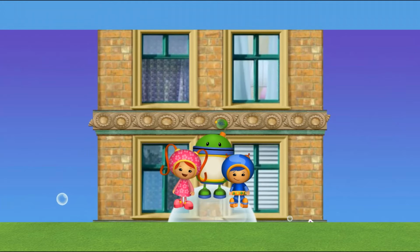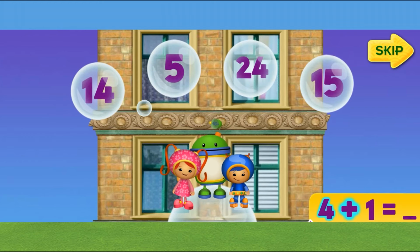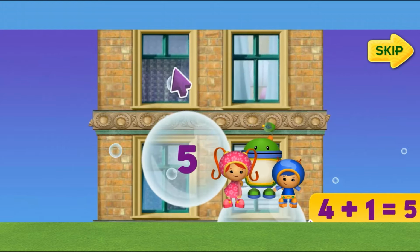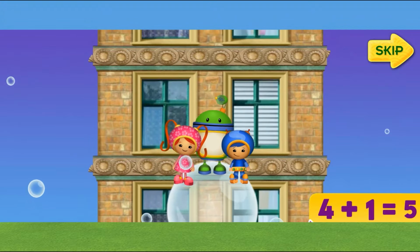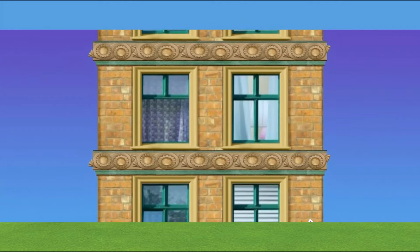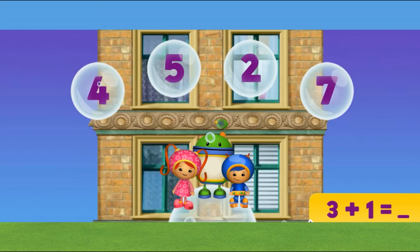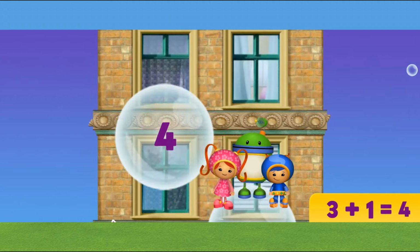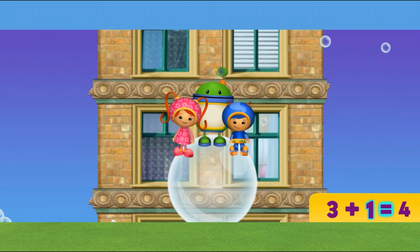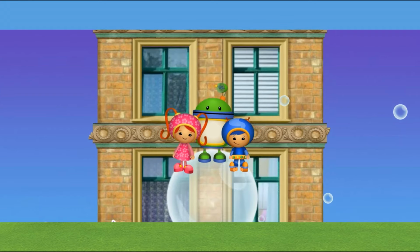To get up this part of the building, we have to add some numbers together. Like this. 4 plus 1 equals which number? 5, that's it! Let's try some more. 3 plus 1 equals what? Click on it. You're right! 3 plus 1 equals 4. Let's try some more.